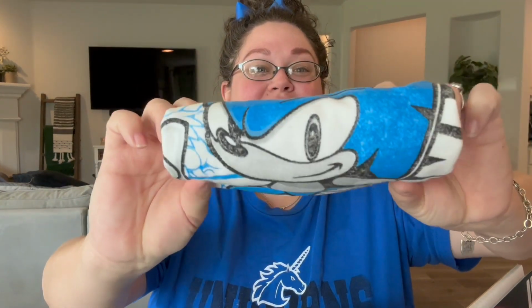So right on top here, like I said, here is my Sconic shirt. I absolutely love it. I got this on clearance at Old Navy. I never thought that I would ever find such an adorable shirt for such a great price. I think I paid like $1.50 for this shirt.